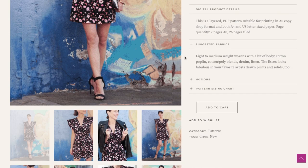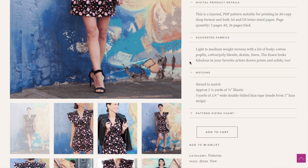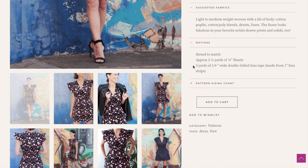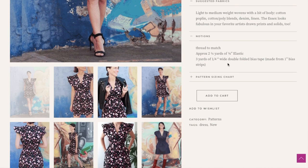Right. Okay, good. And then the notions that you need: thread, 2.5 yards of 3/4 inch elastic. That must be for the waist cinching. We'll look at that. And then 3 yards of double fold bias tape. And then she even tells you it's made from 1 inch bias strips, because that math can get confusing sometimes.